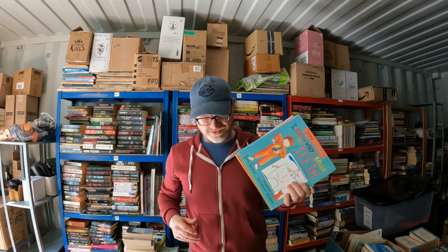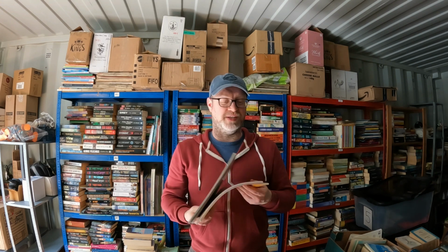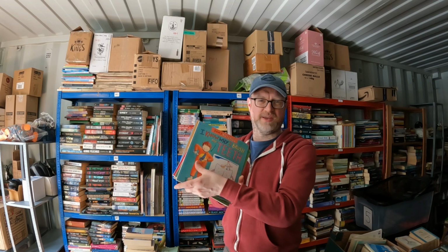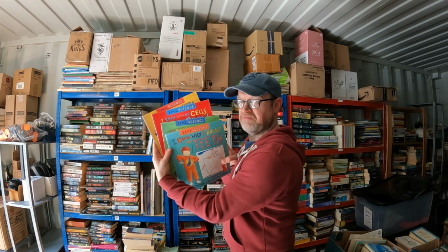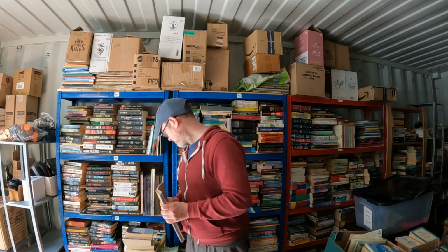Not so good. These have sold for £4.49 plus postage, but I remember picking these up at a car boot last year. I think I paid like 10p each for them. I only got them because they were all the same thing, so it's Sam's Science, sort of all different kinds of science bits. Yeah, 10p each into £4.49. Yeah, not really worth it. And they've sat around for almost a year as well.